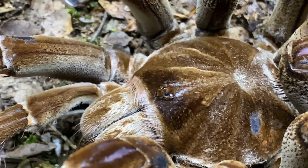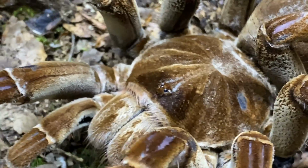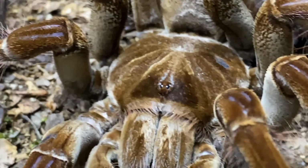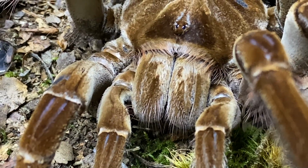You can see there he's sitting pretty calm, huge great mandibles on him. Big thick set joints. You can see where there's bits of hair missing on him all over the place. This is where he's been tussled and moved about in the past.